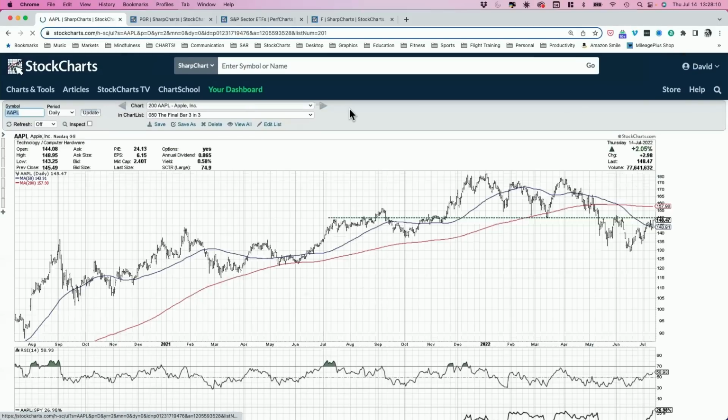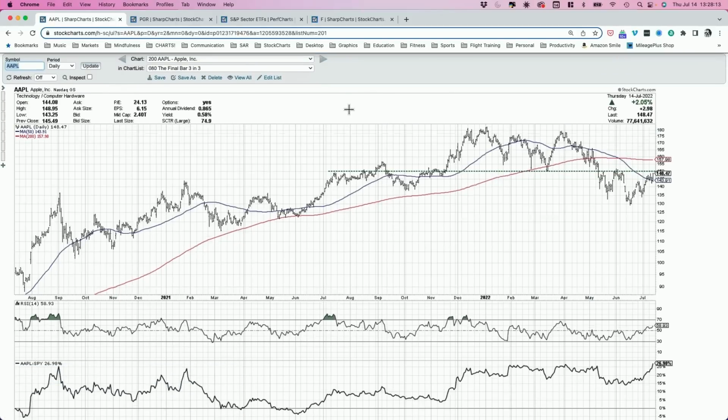Chart number 2 for our 3 and 3 is Apple. If there's an encouraging chart in technology, there are not many. IBM maybe for a time has been a better chart. Apple is starting to be pretty interesting. What's interesting about the chart of Apple now is this 150 price level. I have a horizontal line just showing that 150 level. Look at how often this has been a meaningful level.